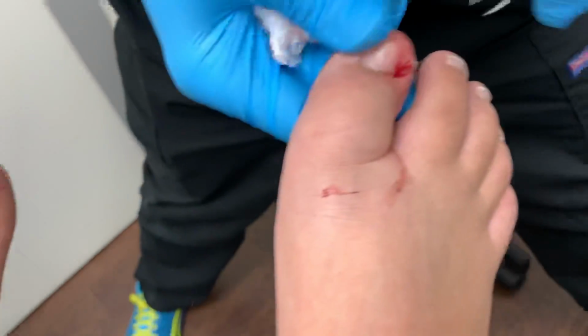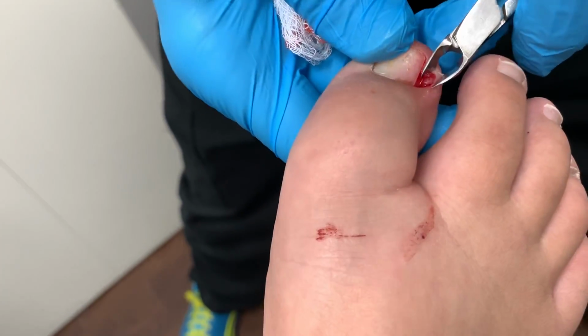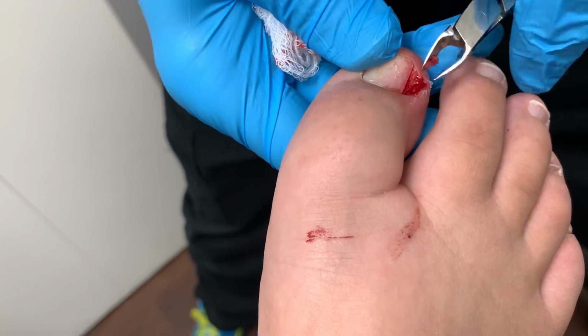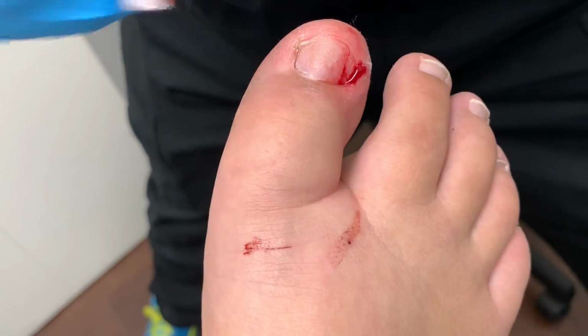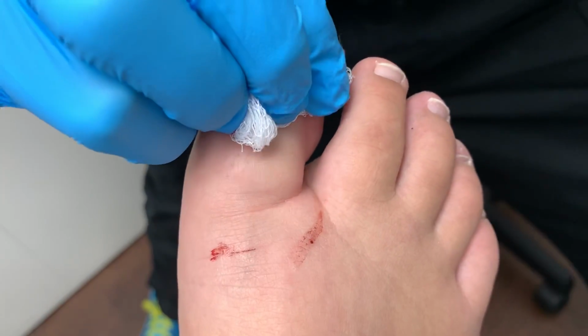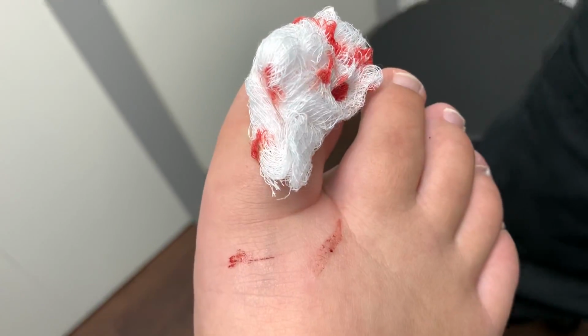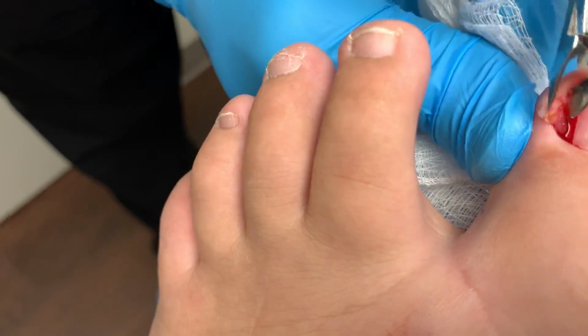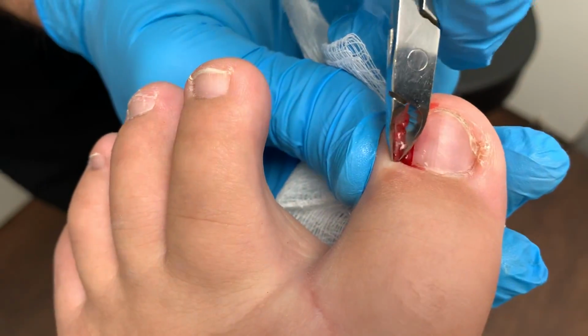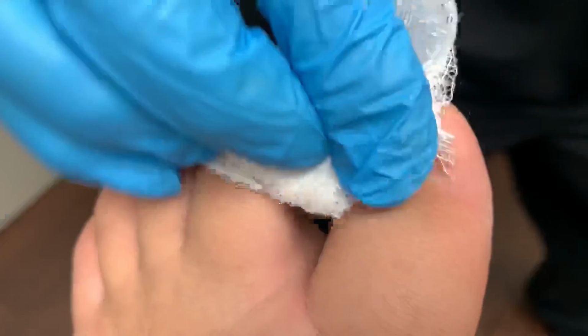I'll take my little nipper, and we'll go ahead and just excise that. It's going to bleed a lot because pyogenic granulomas bleed a lot. We'll leave that there. Let's go to the other one. And there is the pyogenic granuloma. Grab it, excise, done. Okay.